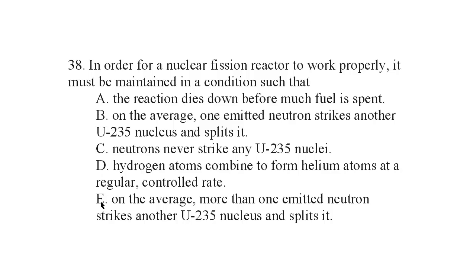And choice E, you definitely do not want that situation in a nuclear reactor, because if more than one emitted neutron strikes another U-235 nucleus for every occurrence of the fission, you're going to get a nuclear meltdown situation, and that's no good. That's not what you want in a reactor. We've all read about what happens in nuclear reactors when they melt down. It's just not a good thing at all.